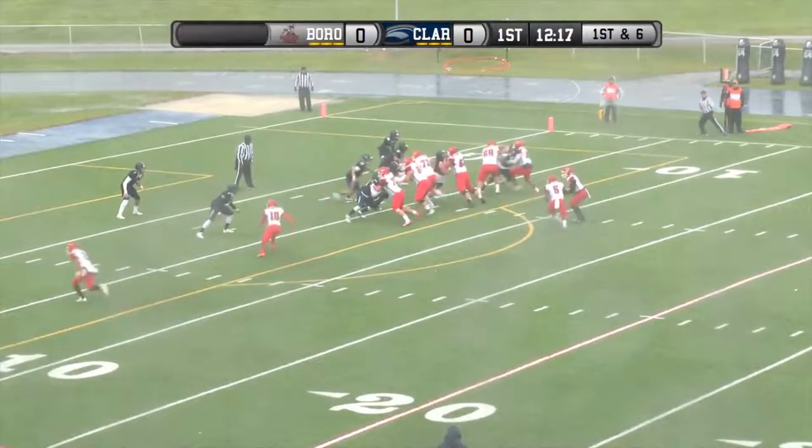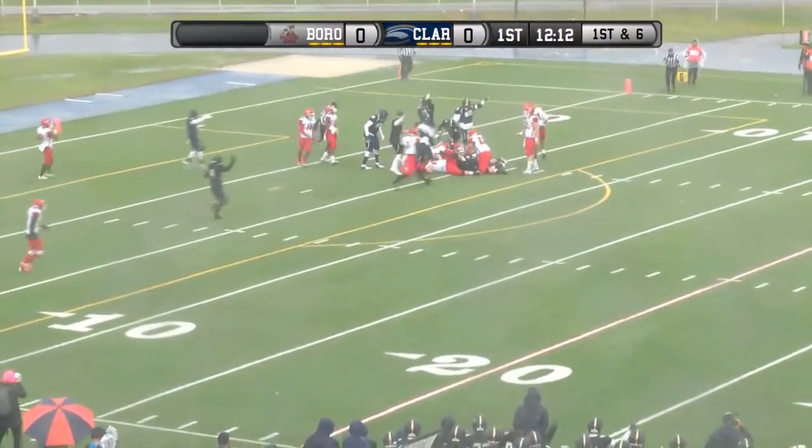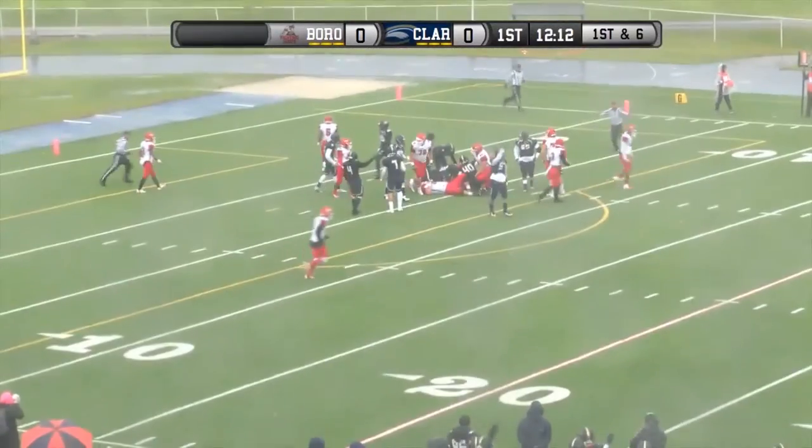It's a different spot here on the near sideline. It's going to be a handoff to Fletcher. Back up the middle. And that ball's ripped out again. And it looks like the Golden Eagles have come up with it.